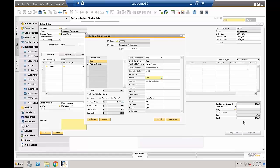So if I know that I don't need to worry about freight and the tax is legit, I'm not going to give any more discounts, I could take this percentage away and eliminate that so that there is no issue of authorizing an additional amount. And now you can see my balance due is matching the sales order total of $90.10.